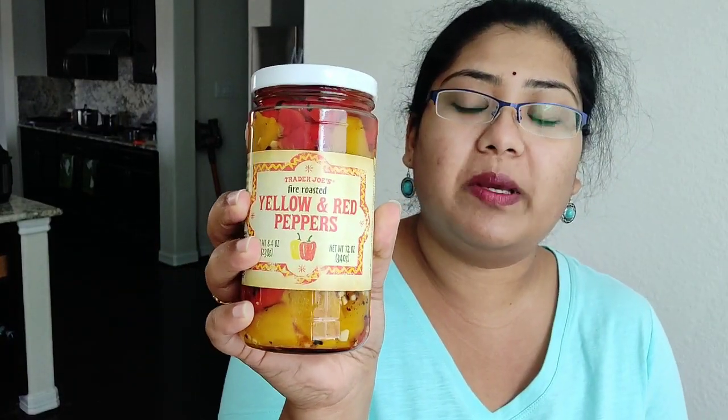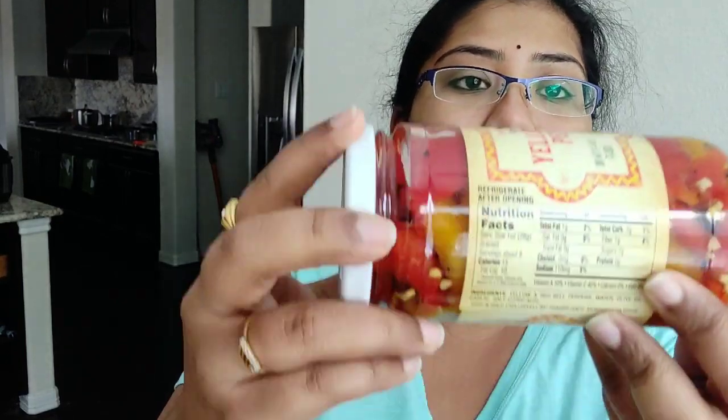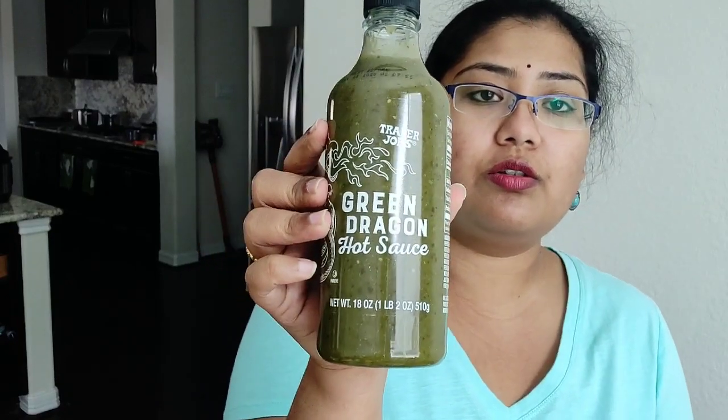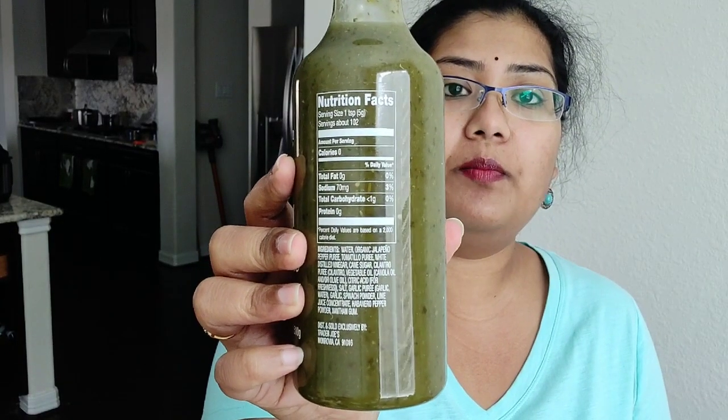And next I also got some onion salt. And I'm excited about these. These are yellow and red roasted peppers. These are fire roasted peppers. And per serving it only has 1 net carb. Next I'm excited to try this Green Dragon hot sauce. And it has less than 1 net carb per serving.